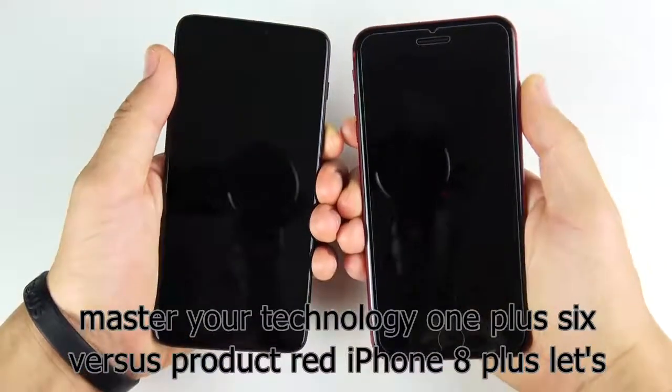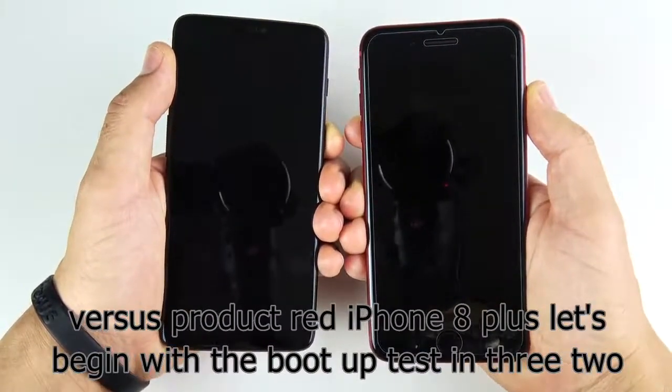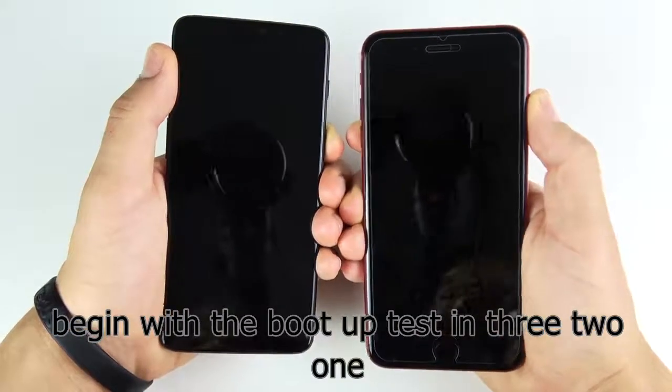OnePlus 6 versus product red iPhone 8 Plus. Let's begin with the boot up test in 3, 2, 1.